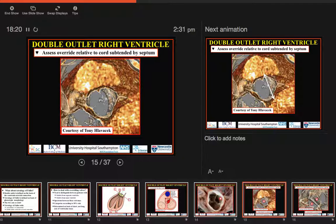Multi-detector computed tomography has revolutionized the understanding of cardiac anatomy. One of the best protagonists of computed tomography in the United States of America with regard to pediatric cardiology is Dr. Tony Levarchek. And Tony Levarchek works at Medical University of South Carolina. And Tony Levarchek has produced these exquisite pictures that I'm going to use for the next few minutes.